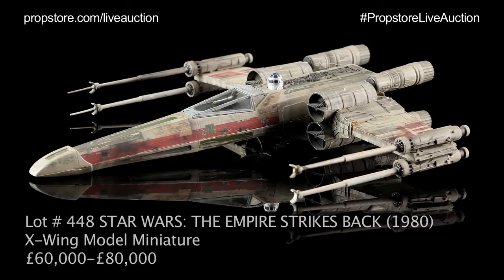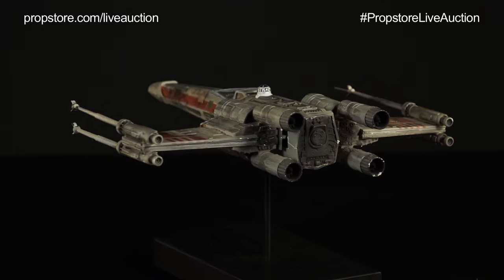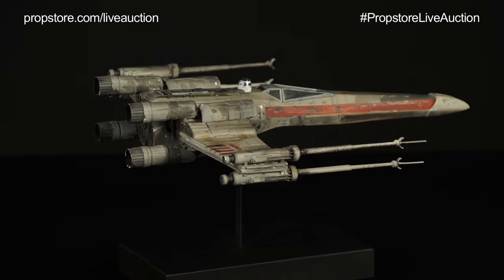This is an original X-Wing fighter model miniature from The Empire Strikes Back. This is a genuine model built and filmed at Industrial Light and Magic in San Rafael for the second film in the original Star Wars trilogy, The Empire Strikes Back. So this model was actually put together from an off-the-shelf model kit, and they did a fair bit of that at ILM just in the interest of saving time and money.